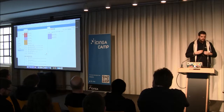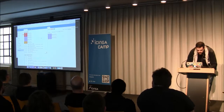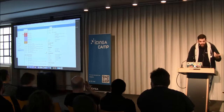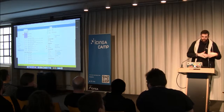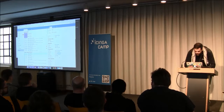Also, the simple commands you do all the time, like acknowledging a service or setting a comment, are just a click away. For example, a recheck of a service is just a single click. Check now, that's it. It's no rocket science, but it's really simple. Click, recheck. If you know the old times, we really appreciate that.